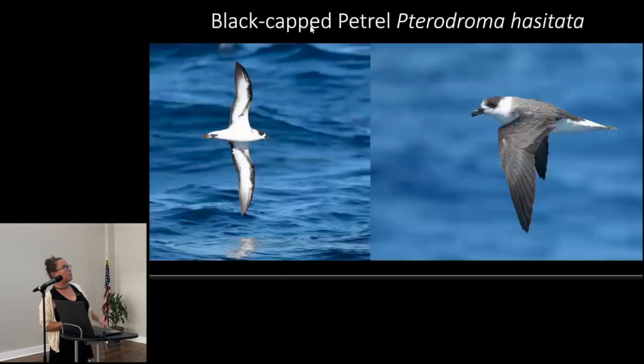The black-capped petrel, of course. I was talking about that big white upper tail. Their upper tail coverts are entirely white, which gives them that nice big upper tail patch that makes a great flying field mark. You can see they have pale underparts with a black leading edge to the underwing, and a short, thick bill, which is diagnostic for this genus, the Pterodroma petrels.